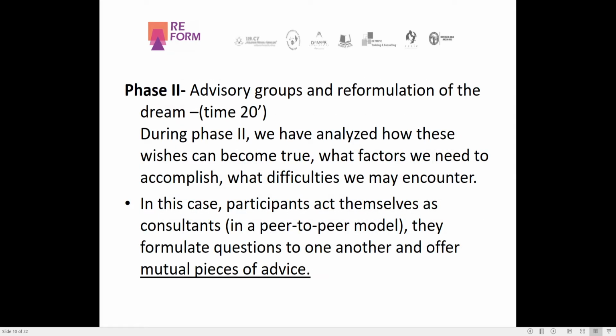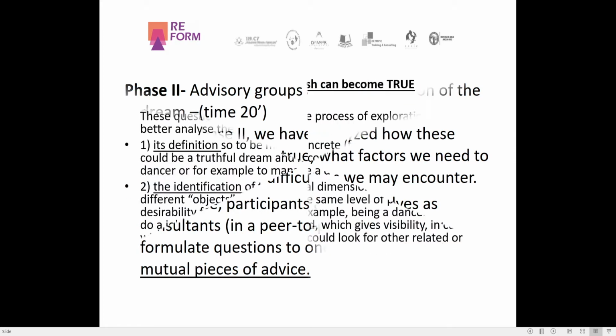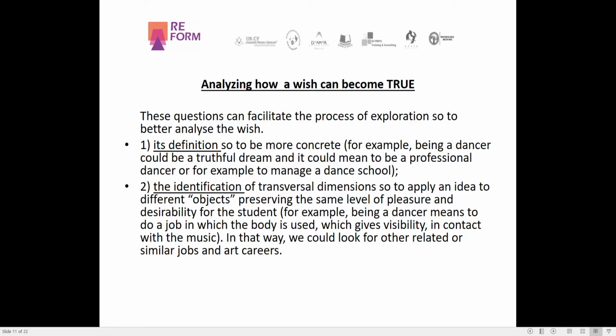During phase 2, we have analyzed how these wishes can become true, what factors we need to accomplish, what difficulties we may encounter, because nothing wonderful in this life is done without sacrifices or problems that we encounter on our path. In this case, participants act themselves as consultants in a peer-to-peer model. They formulate questions to one another and offer mutual pieces of advice.